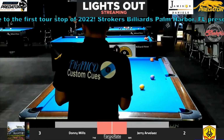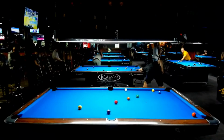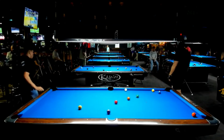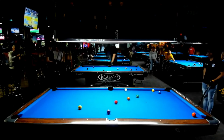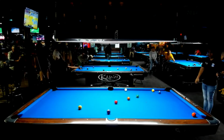Jerry Arvelaez to break, and makes a very nice one. Let's see what kind of shot he's got here on the one ball. Looks like he has a pretty decent cut shot. It offers natural position for the two. Just got to bear down and make the one. So he gets the one. He's got to go for this. Cue ball is frozen to the side rail there.